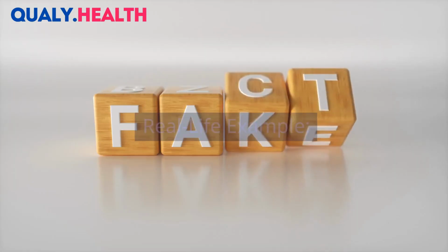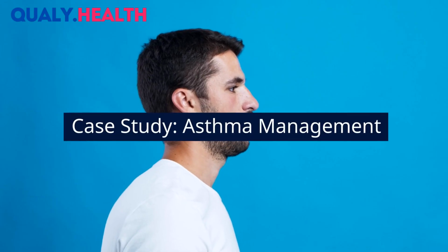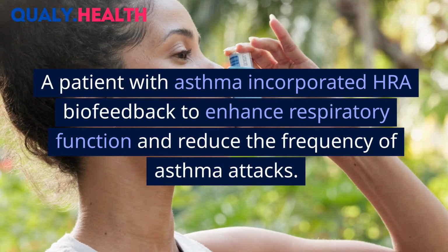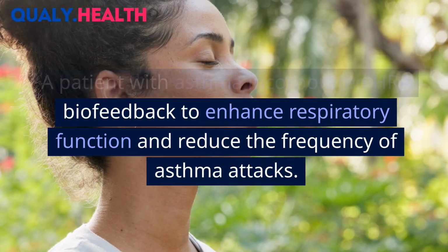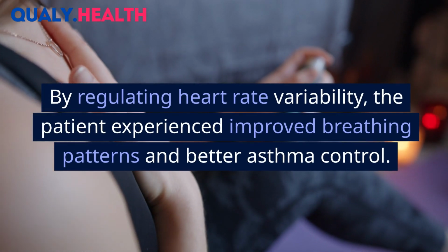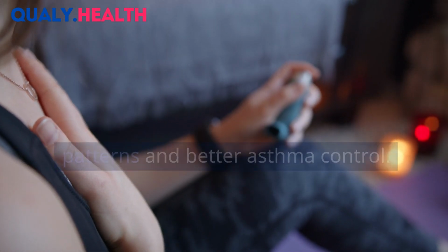Real-life example. Case study, asthma management. A patient with asthma incorporated HRV biofeedback to enhance respiratory function and reduce the frequency of asthma attacks. By regulating heart rate variability, the patient experienced improved breathing patterns and better asthma control.